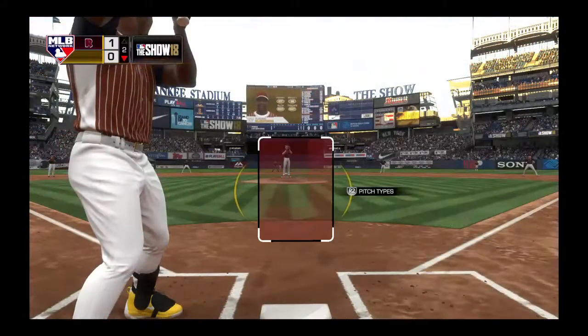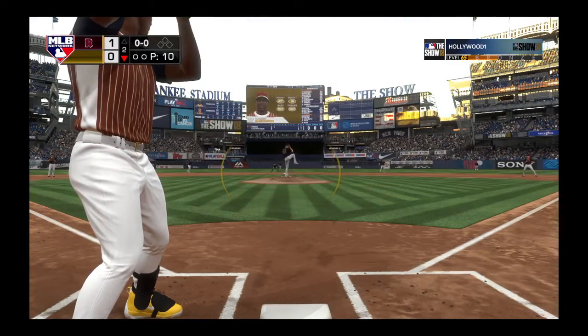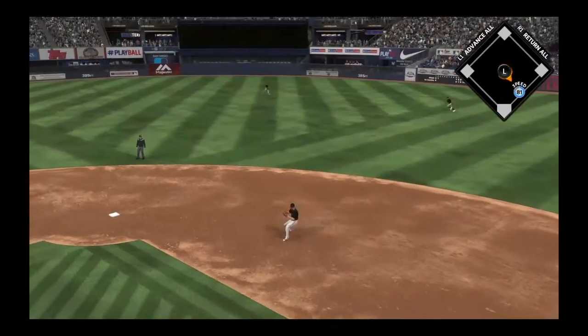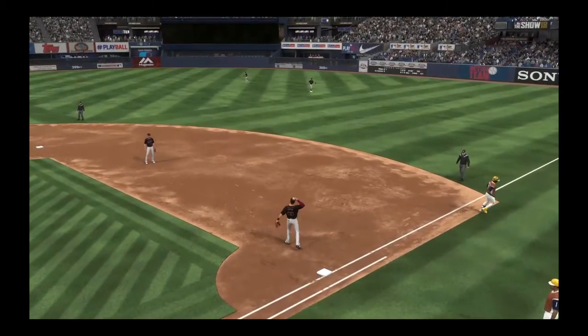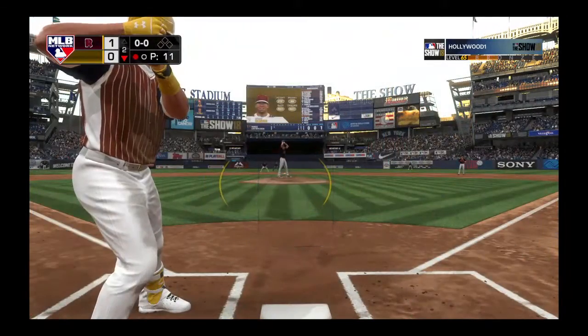Stepping into the box, Vladimir Guerrero, as they'll have 5, 6, and 7 here to start the home half of the second. Changed up on him as this is grounded to second. And there's one away. At the plate, Brian Dozier. He'll get to take his first cuts here.